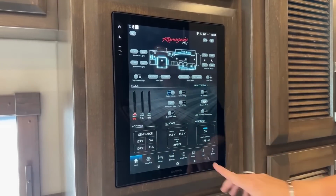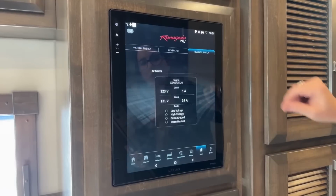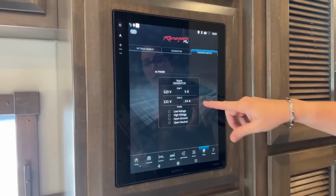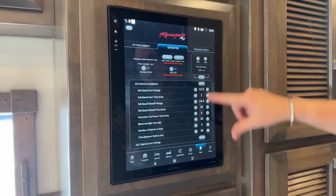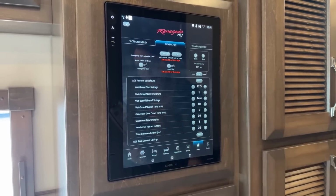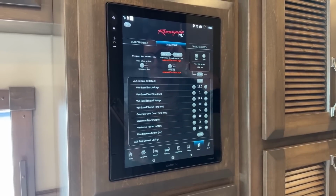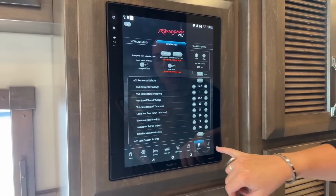And as you can see, you can get into your power systems and see where everything is running, what's going on with your generator. You can also take a look at all of your different feeds. And if you have any issues, everything is right here in terms of your breaker box, or you'll see the multiplex system outside is also very, very accessible in this unit.